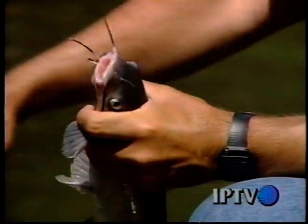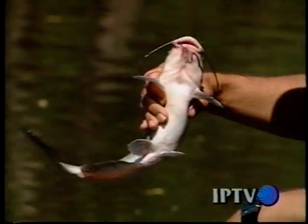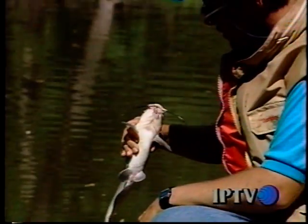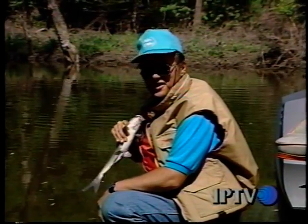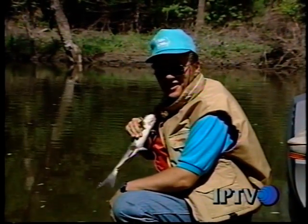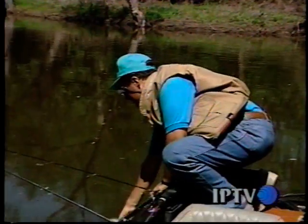I really think that stink bait's working for the bigger one, or the dip bait, whatever you want to call it. Yeah, you gonna talk? Catfish will talk to you. Here, can you hear him? Here, see? They talk to you. Yeah, see, he's telling me, I want to go back in the water. Okay, you go back there with your buddies. How about that?